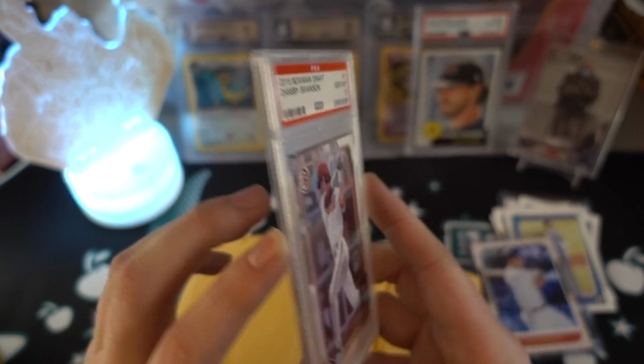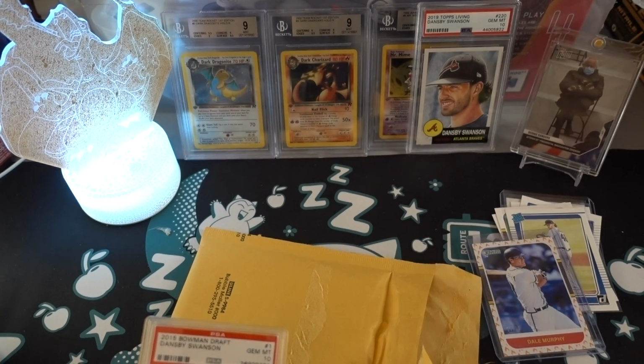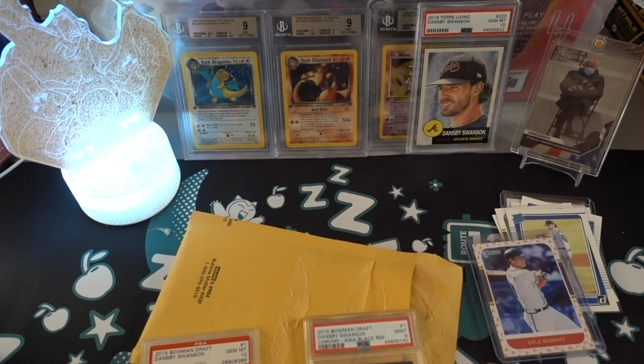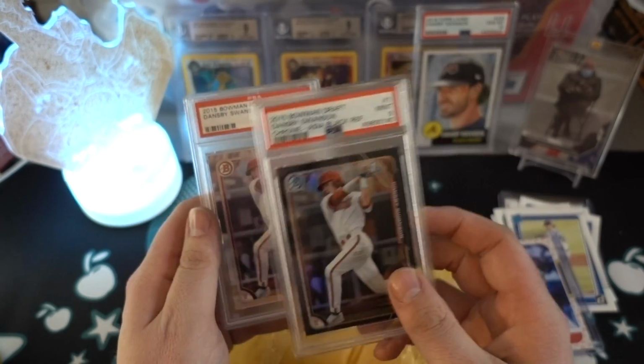Yeah, I like Dansby Swanson cards. Very excited about this one. So this one is actually going to go right next to... I haven't put it away yet, which is actually good. Or maybe I did put it away. Nope, right here. I've got its brother, the Chrome Refractor, PSA 9, so these are going to look very, very nice next to each other in the showcase.